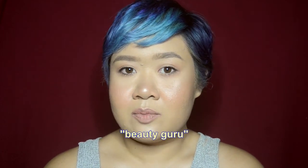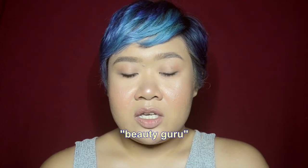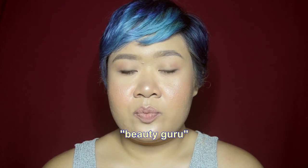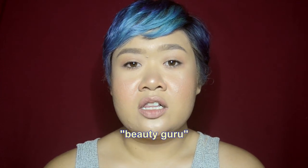So basically the root of this tutorial slash makeup tips is to make your foundation, the base of your makeup, really strong so that it lasts throughout the day and makes your makeup look well put together. So that's it.